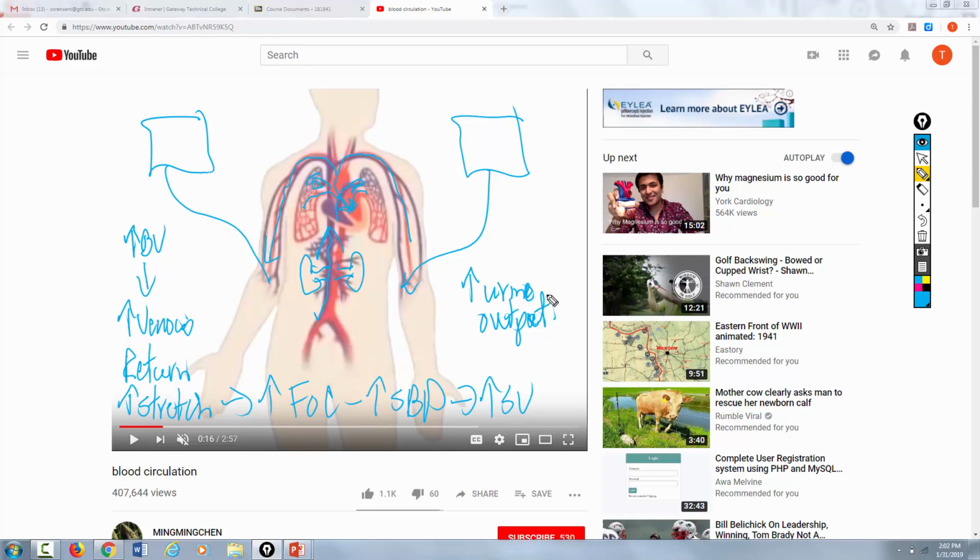Now, if their stroke volume goes up as you add volume, then their heart rate will drop, and that's because you've got to maintain that cardiac output. So if more blood's getting pumped per beat, then your heart rate doesn't have to be clipping along as much. So that's the fluid challenge.